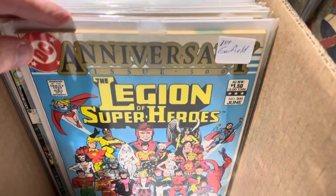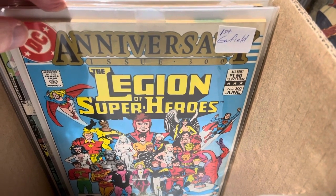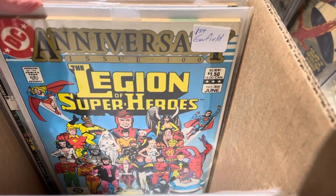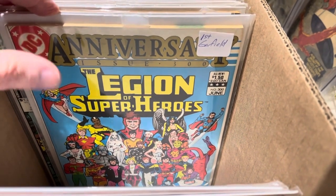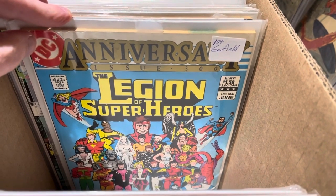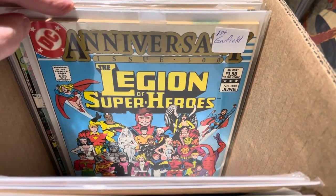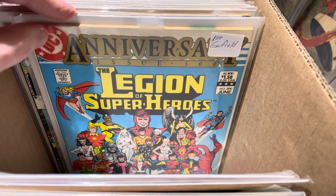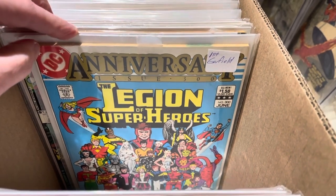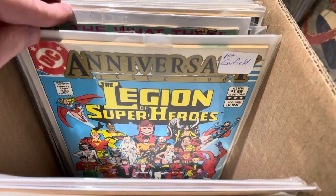And this one is actually really interesting. This is Legion of Super-Heroes, and it's number 300. And basically what they did was they had a full 2-page spread inside where they show all the characters from DC. And one of the characters that they show, which you can barely see, is Garfield. And this is actually the first comic book appearance of Garfield, even though it's a cameo.